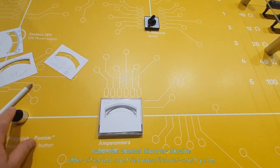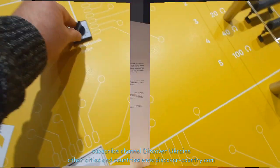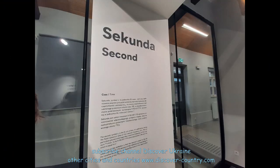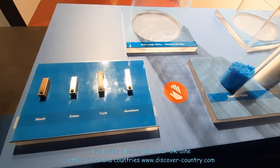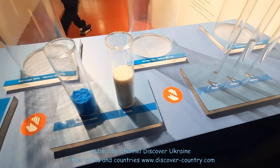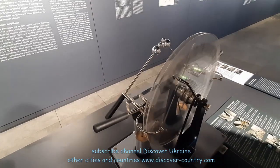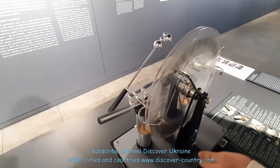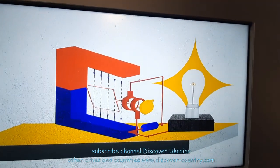Yeah, it's an amperemeter. You change the resistance, and the value of the ampere changes too. Here is, I don't know how to call this device, but it generates lightning. A small one.